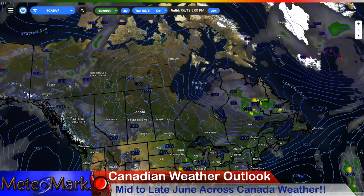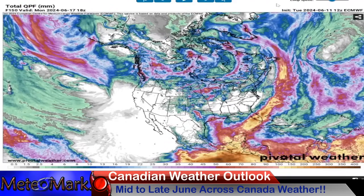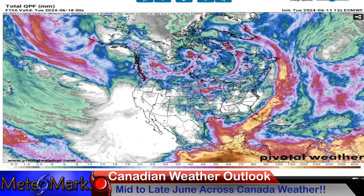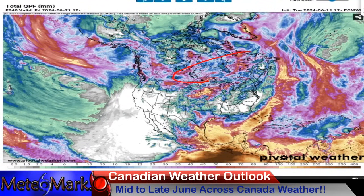Out here in the Canadian Rockies, stormy conditions ensue by the third week of June. And as we take a look at Canada here, your precipitation outlook, we are looking actually a little bit drier here into southeastern Canada as we head through the next week. More storminess out there on the Canadian west coast. It's not until we get to about the third week of June here we start to see that weather pattern keeping most of the heaviest precipitation here into the northern part of the provinces here of Canada towards Hudson Bay and southeastward.